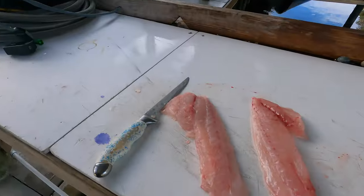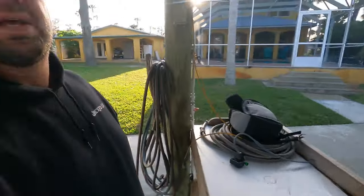I got them right here, looking pretty. That's our dinner for tonight. That's all she was wanting. I'm gonna probably do some sandwiches or something like that, something really cool, dice up some stuff for her. But let's get in the kitchen and I'll show you what I'm gonna do.